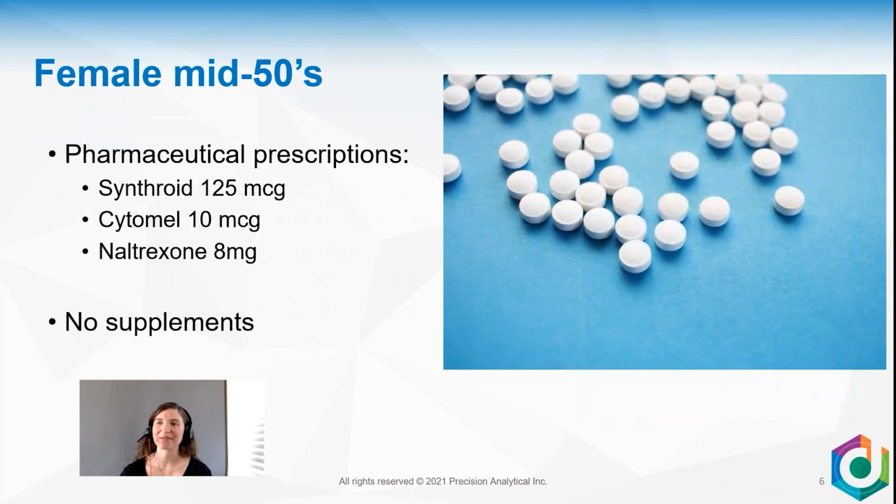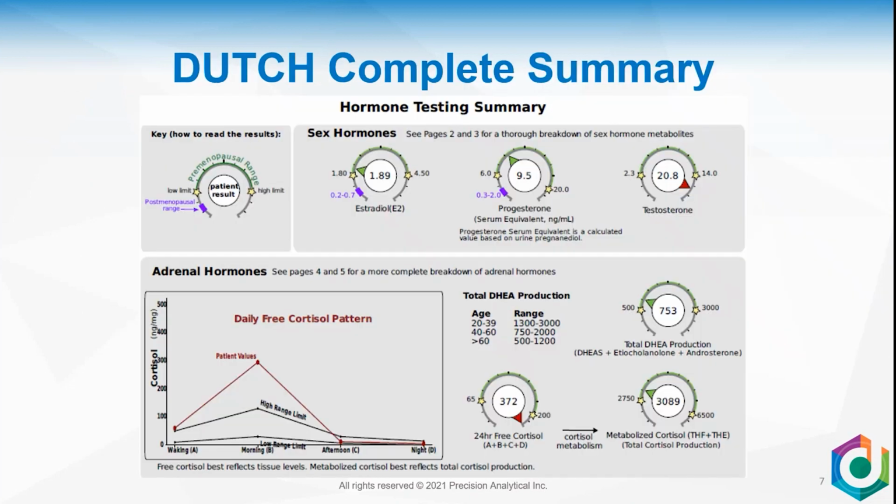All right, so she's taking some pharmaceutical prescriptions, some Synthroid, which is T4, Cytomel, which is T3 for her thyroid, and also naltrexone. No supplements, so, clean slate there.